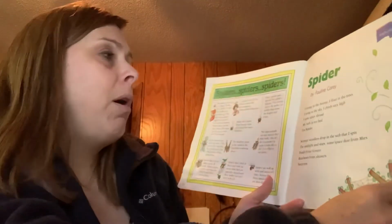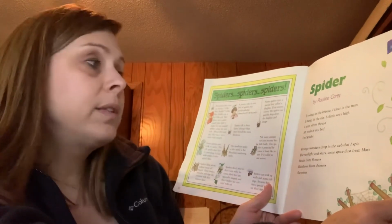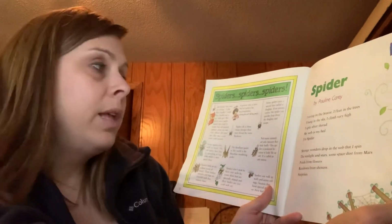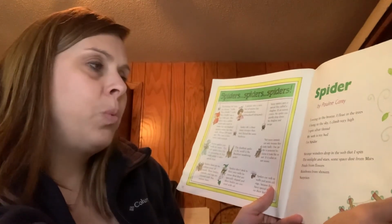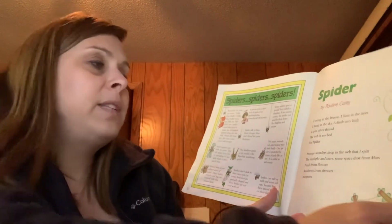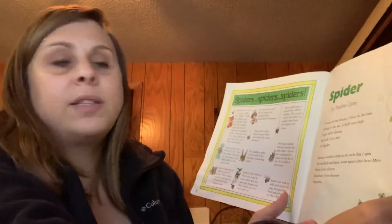Spider by Pauline Carey. I swing in the breeze, I float in the trees, I hang in the sky, I climb very high. I spin silver thread, my web is my bed. I'm spider. Strange wonders drop in the web that I spin. The sunlight and stars, some space dust from Mars, petals from flowers, rainbows from showers, surprises.